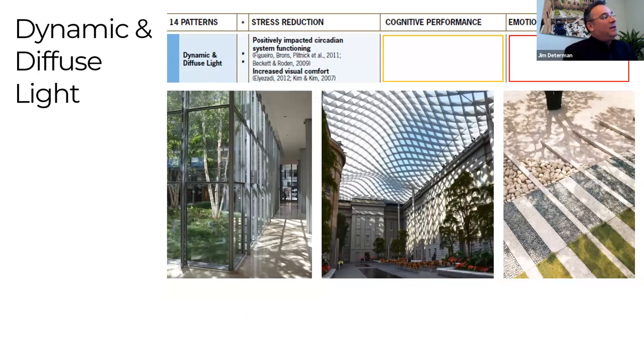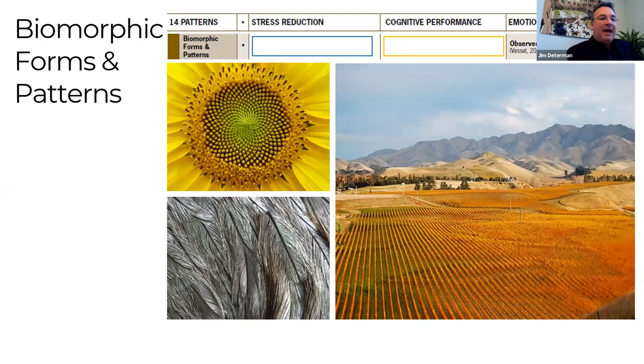We also chose dynamic and diffuse light, because it's been shown to reduce stress. We also note that in the other two boxes, there hasn't been any research, so hopefully we can contribute to this one. And then biomorphic forms and patterns. This is the Salk Institute's interest, right? The patterns that align with the organization of the neurons in our brain, that when we see this radial pattern inside a sunflower seed, where you see the collinear lines, not quite parallel, but collinear, they sort of are in perspective, like the corn rows there. These are triggers for de-stressing. So we'll see how some of this works in our study.